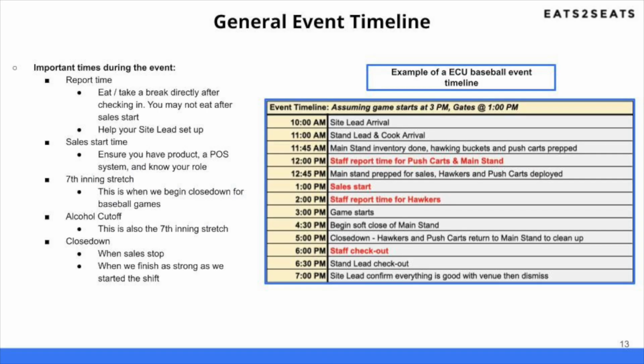Let's review a general event timeline for an ECU baseball game. Important times during the event are report time, sales start time, the 7th inning stretch, alcohol cutoff, and closedown. And the good news is alcohol cutoff and the 7th inning stretch have the same significance. This is when we will begin closedown for all positions, and this is also when alcohol cutoff exists.